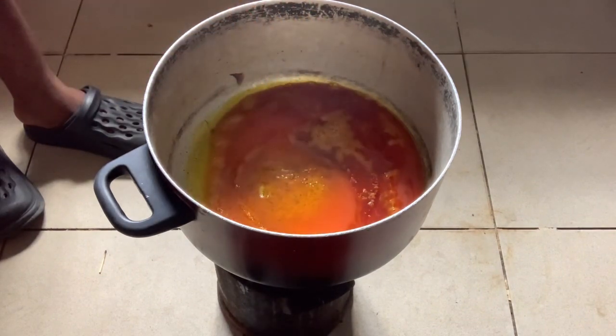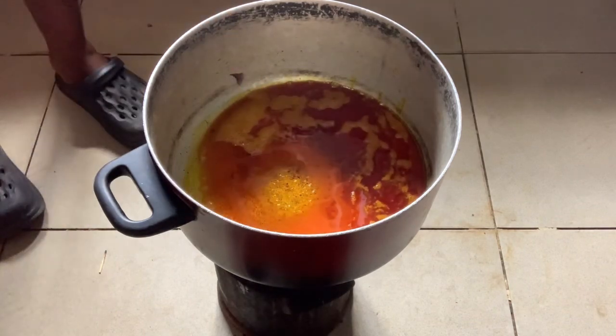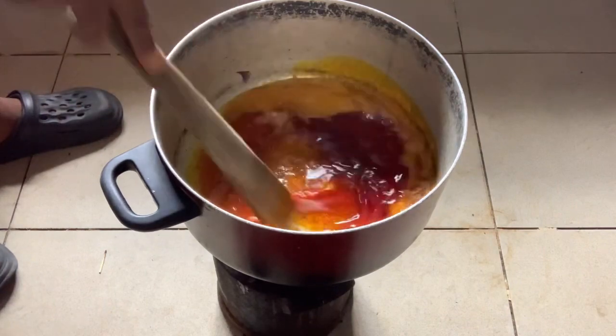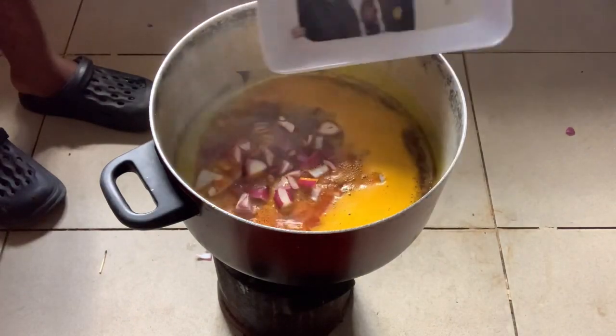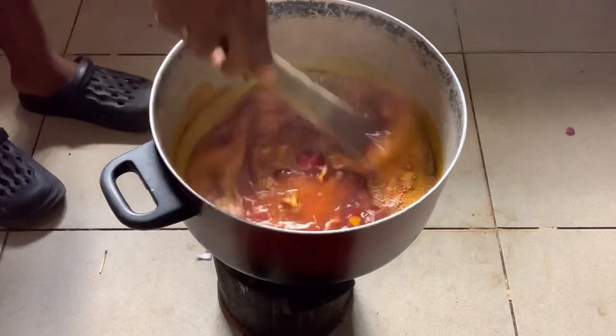So the first step is to add your oil. After adding your oil, make sure you add enough oil so that your soup is not green, right? Except you want it green, but if you want it to be red and looking good, add enough oil. After adding your oil, you make sure it's hot, then you add your onions. After adding your onions, you stir.